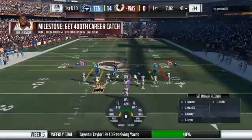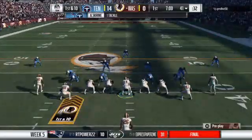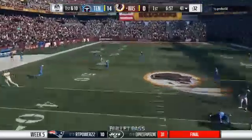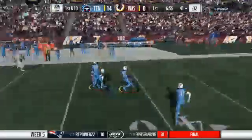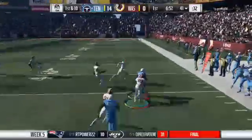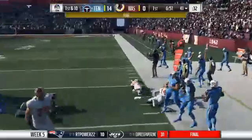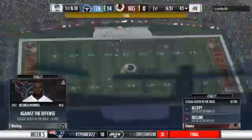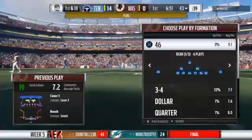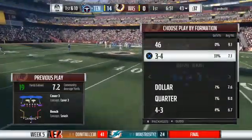They call it a gain of 19, and it moves the chains. Back to throw now on first down. Oh, and this ball's tipped and intercepted. Picked off by the linebacker, Avery Williamson. And he's going to be taken down here with a penalty flag on the field. So this will be accepted as it moves the offense backwards.